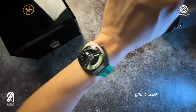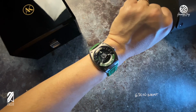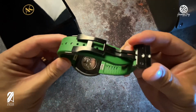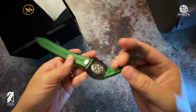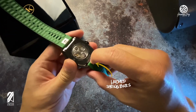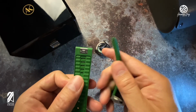Occupying my wrist is easy enough for the Tarantula, even though it's as slender as a mermaid's appendage. That's all due to the lugless setup that also hides a convenient feature. New to Atowak is the latch spring bar mechanism that is a touch more premium feeling than your quick-release spring bars. We're seeing these also on newer straps from Swiss brands such as Zenith. I'm more than happy to get this feature on a watch that's just a fraction of a Zenith Pilot's cost.